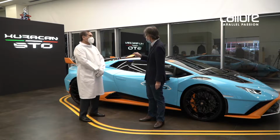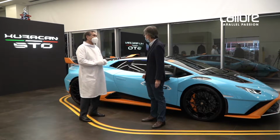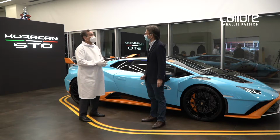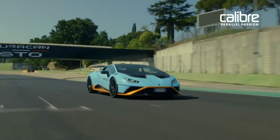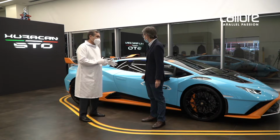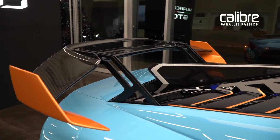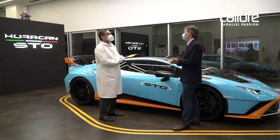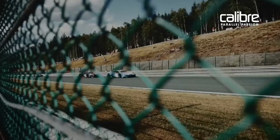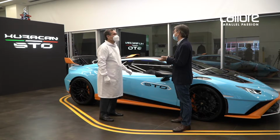How does this compare to the Performante? Yeah, it's always being compared. This is 43 kilograms lighter than the Performante. And actually, both of them have 640 horsepower. Both of them are naturally aspirated, but this has 57% more downforce than the Performante and is 37% more aerodynamically efficient than the Performante. The Lamborghini factory has seen to it that this car has the performance of a race car, but you can also drive it on roads. It gives a maximum fun to drive experience on the road.